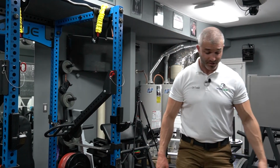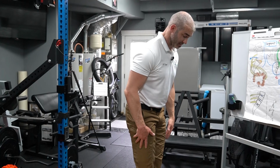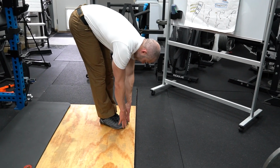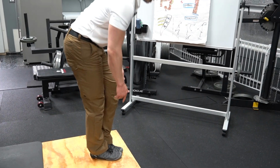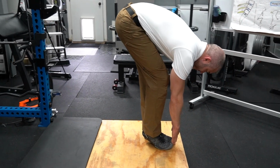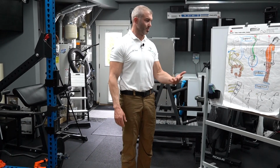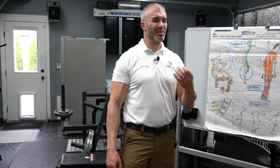Now I'm going to retest doing a double leg toe touch. I'm going to see what it feels like. Okay. Feels much easier, much less tension on the back of my legs. I'll go single, easy. I'll go single, easy. So I gained a couple of inches, okay, as far as ability to bend forward. What did we just demonstrate? That I had a pattern that was a little bit lacking.